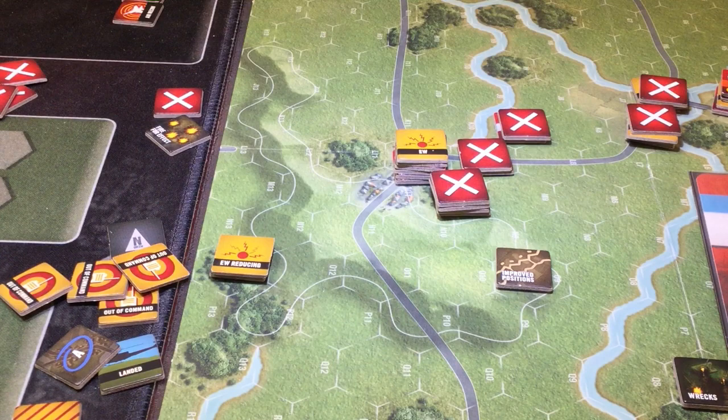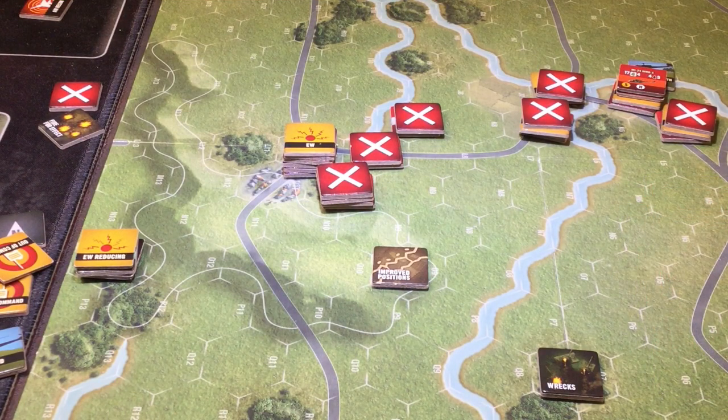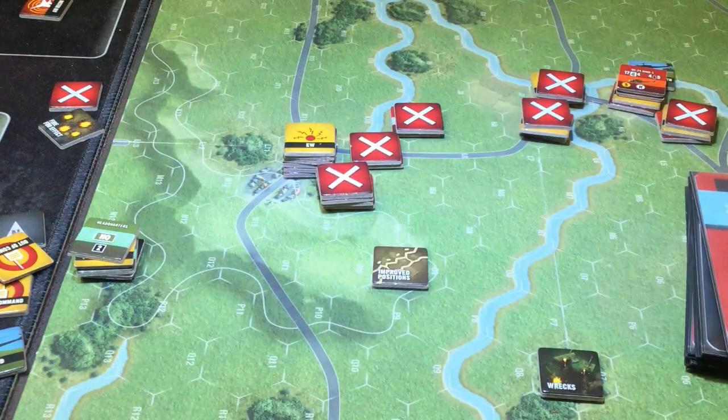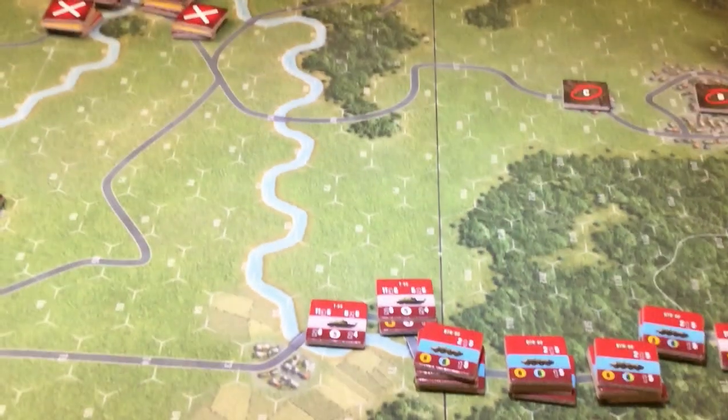All right, next. Okay, we end the turn. First, that is the first end of operations card. So, nothing happens. Next card, Guards Motor Rifle. They get to move. They had the end of operations card in reserve. It's going to go in the deck. It's going to be the only card in the deck. So essentially, the Guards Motor Rifle is going to get to move, and that will end the turn.